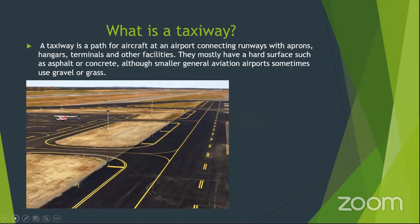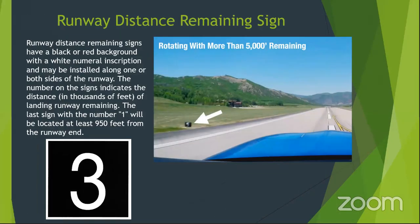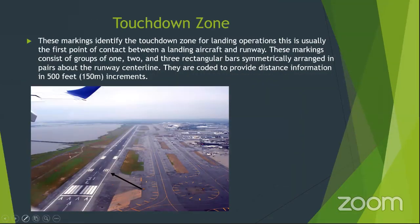Okay, so any questions thus far? Just indicate. Somebody in the chat is asking, going back to the diagram that you showed us before of the runway, what does the number 27 on the runway mean?